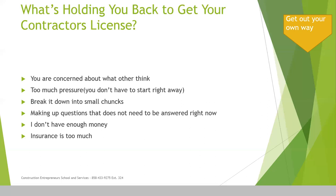You can say, I don't have enough money. A lot of things I hear that drive other people away is that a lot of folks say, I don't want to own my own company because the insurance is too much. Listen, insurance is not too much. At times, insurance can be challenging, especially if you've had a few bad jobs. But insurance gets charged into the job. So if your operating margins are right, then jobs will pay for themselves.